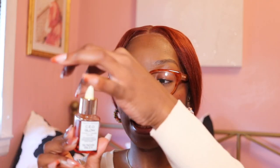My CEO Glow. This took me entirely too long to finish, but I do really like this product. This is from Sunday Riley. Again, the CEO Glow. This has turmeric and vitamin C, and it is a face oil. I love any skincare product that has turmeric because turmeric has great benefits for our diet and our skin. So this is one that I really enjoy. It does come with a little pipette, and you really don't need a lot. I would use this to seal off my skincare routine, or as the last step in my skincare routine. I would repurchase. I do recommend.